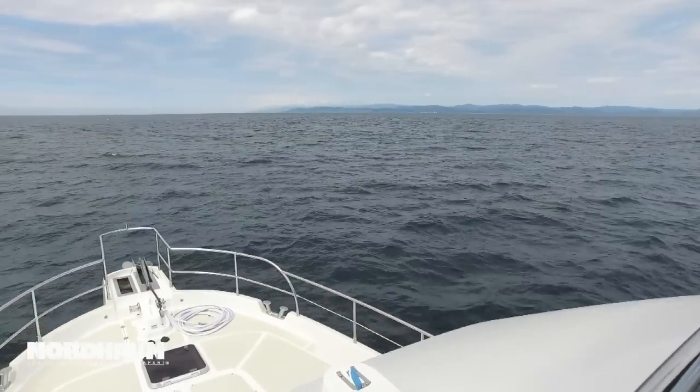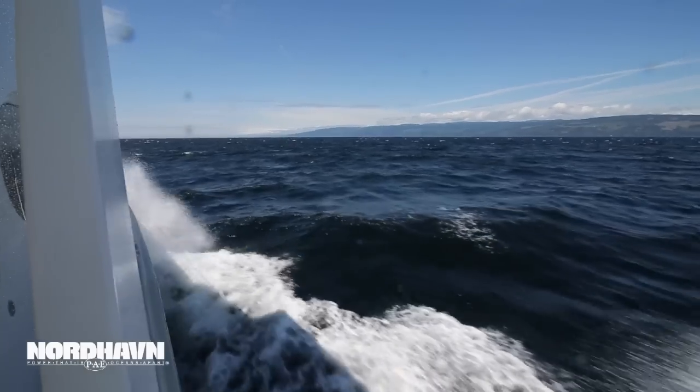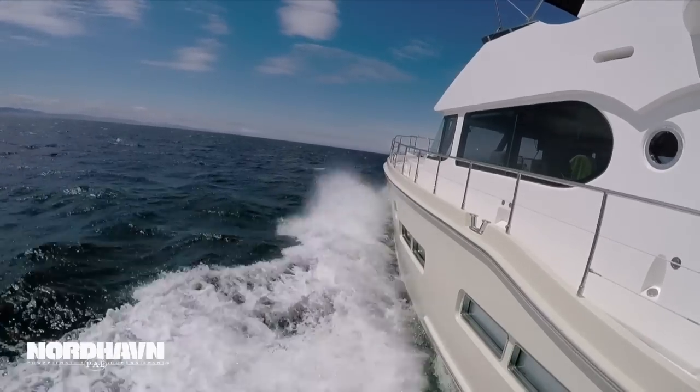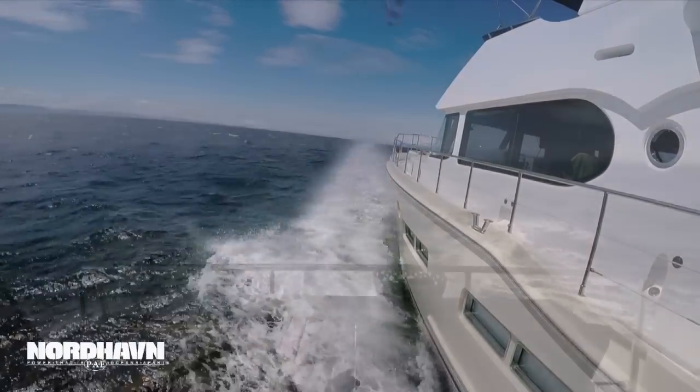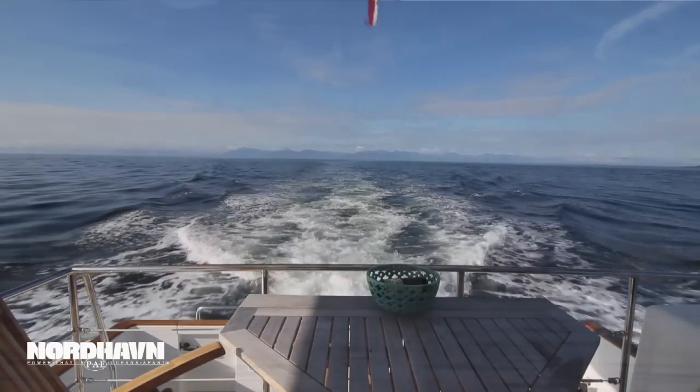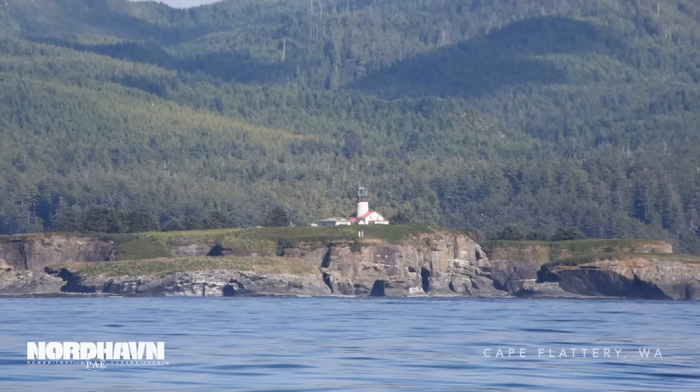There were some small craft advisories, wind coming down the straits. These were short, steep seas, and the boat handled it beautifully. So we ran down the Straits of Juan de Fuca and made our turn to the south at Cape Flattery, and had real nice weather conditions.